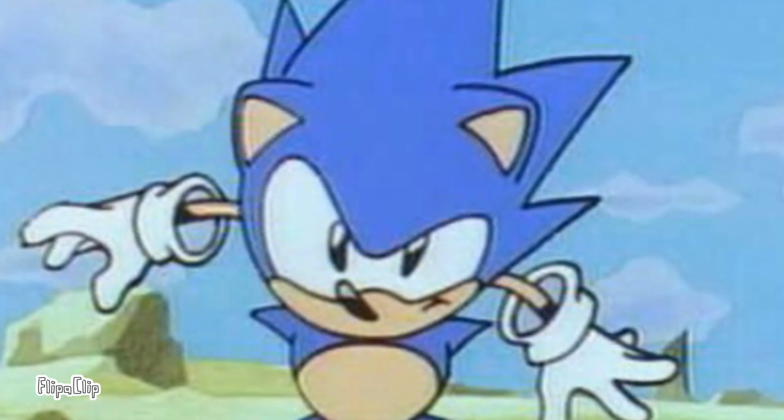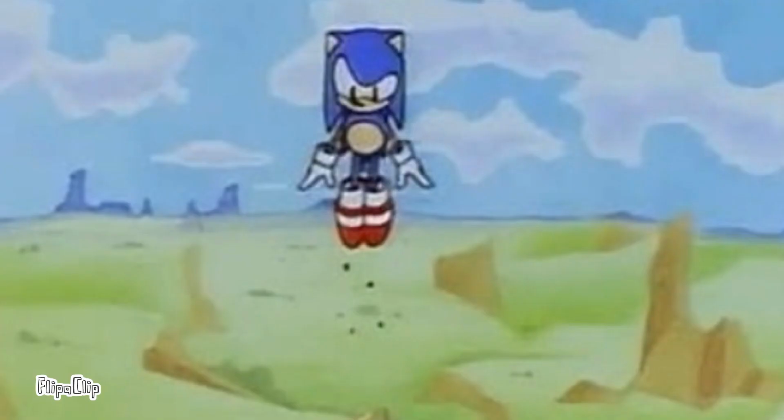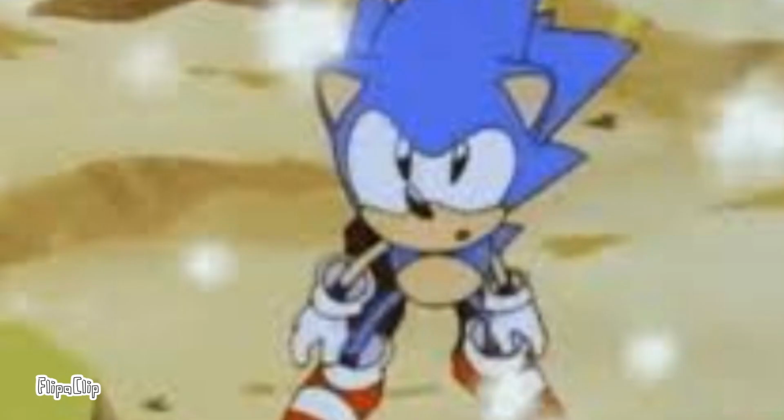Okay, so this one is called Toei/Junior Sonic. He just has such a sense of speed that it's just Sonic. This is personally what I think Sonic should be like. Oh yeah, if you're wondering, this Sonic is from Sonic CD.